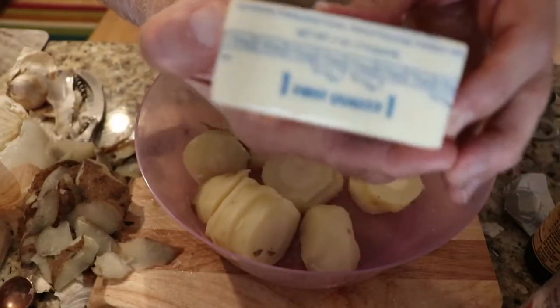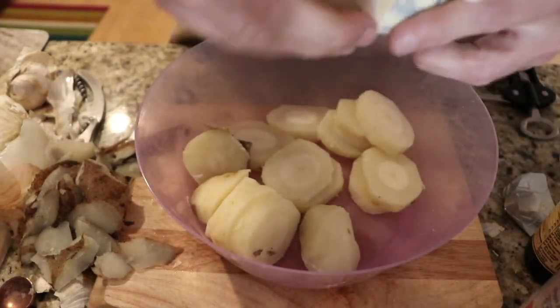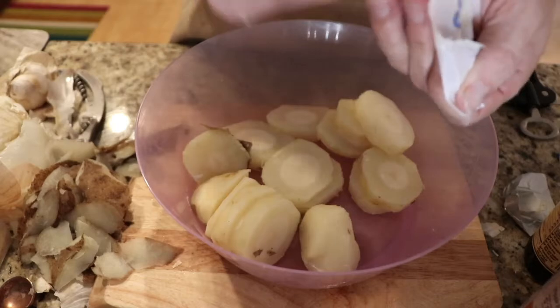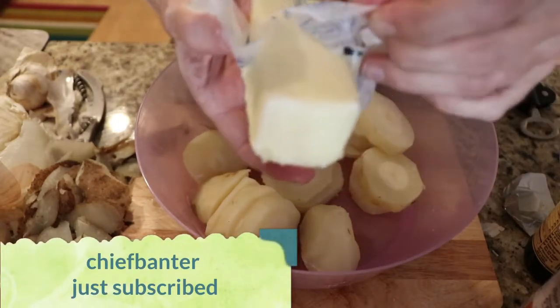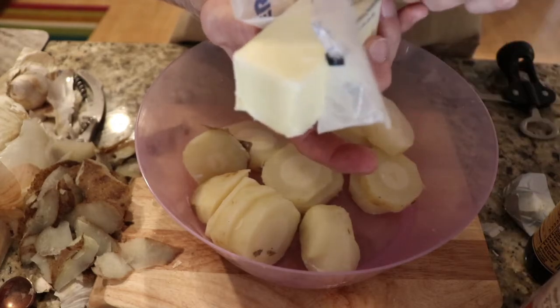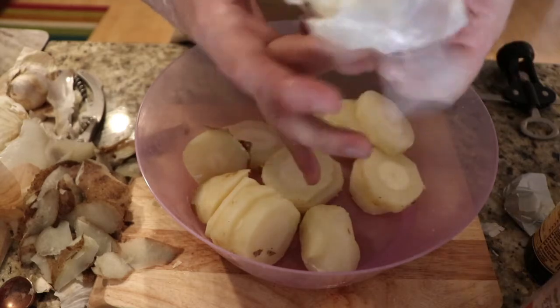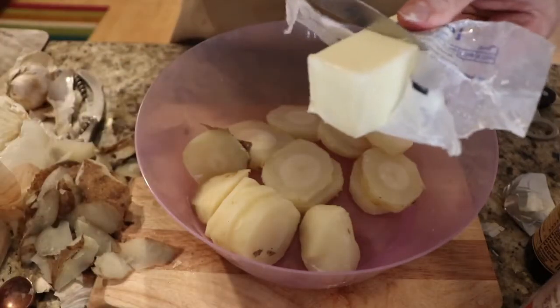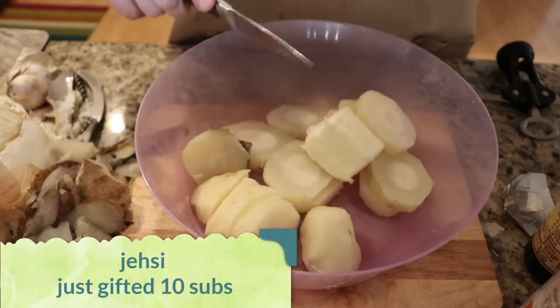You've got the tablespoons on the side, so you don't even have to use your actual tablespoon. You just cut to that place. Okay. Where was it? Six tablespoons. I did it on the wrong side, so I'm just going to go to two tablespoons. But there's actually a lot of butter in potatoes.